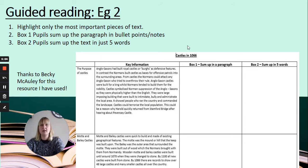And then in box 1, pupils sum up the paragraph into bullet points, into a few sentences. Again, it's a good idea to have them write in boxes. It certainly encourages them to write and feel less scared than having a blank area of the page to write something in. If they've got a box, they might want to fill it. And then the final bit is summing up the paragraph in no more than 5 words. So really breaking this down.